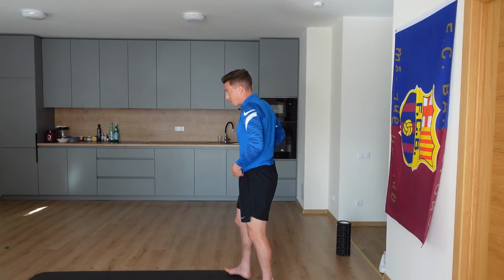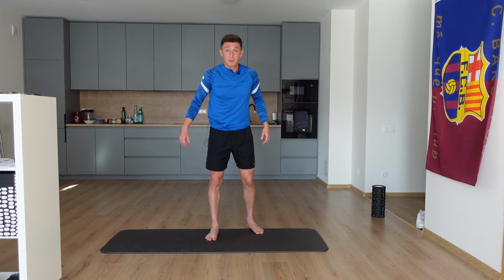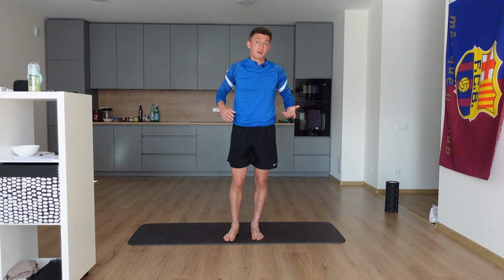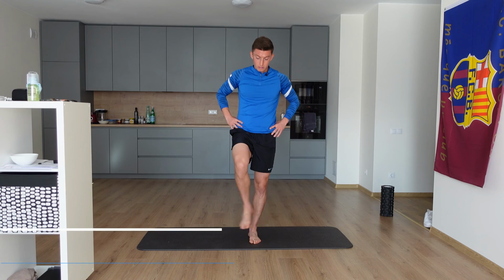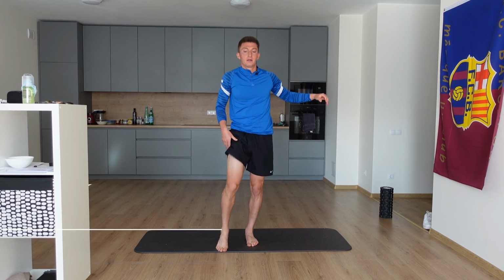And then we're gonna finish up with our osteoarticular. We're gonna do some hip rotations. We start low. You can either call these windshield wipers or rotations. So the hip is a ball and socket joint. So what we wanna do is we wanna create movement in that ball and socket joint. When we have movement, we have life. And you do 20 up at the top range.